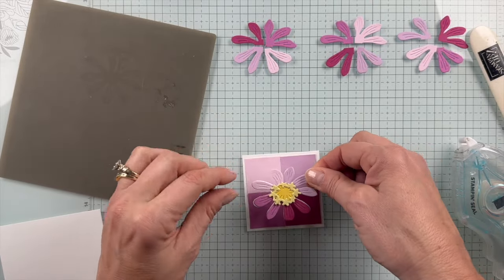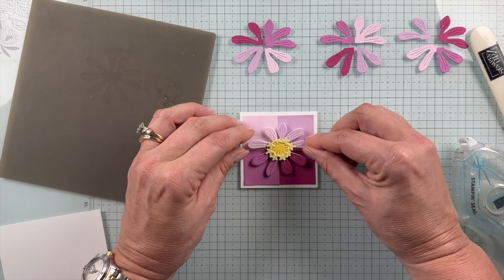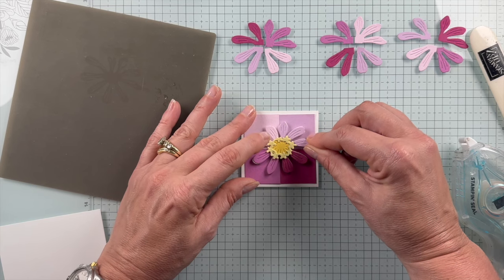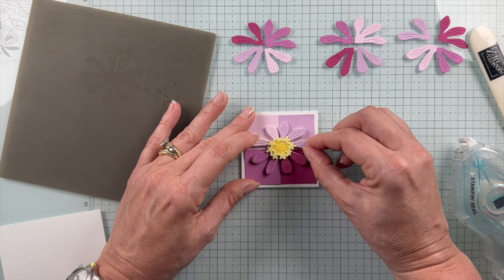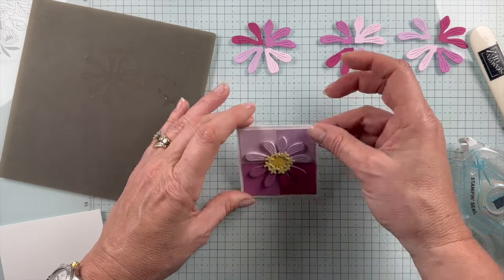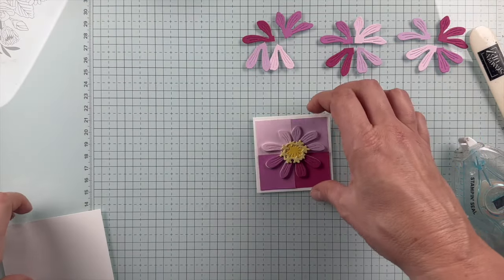All right. So now I can take this flower and lay it right down on my square. Now, if you want to turn it so that it overlaps, like some of the petals peek over, you can totally do that. You don't have to, it's up to you. And I'm just going to push that down. And there we go, we have our beautiful focal point. I love it, I love it, I love it.